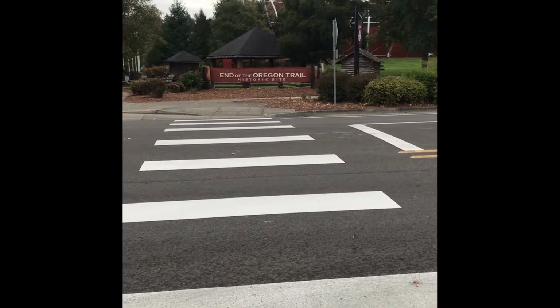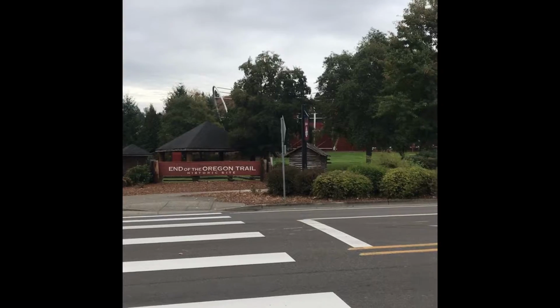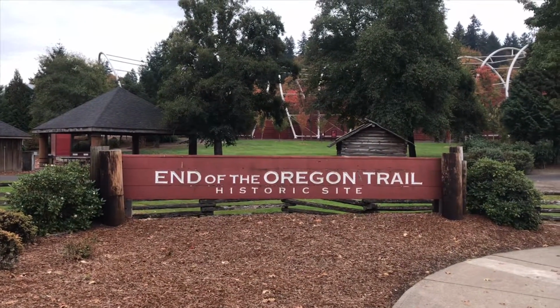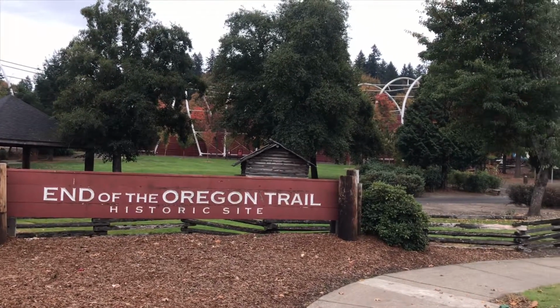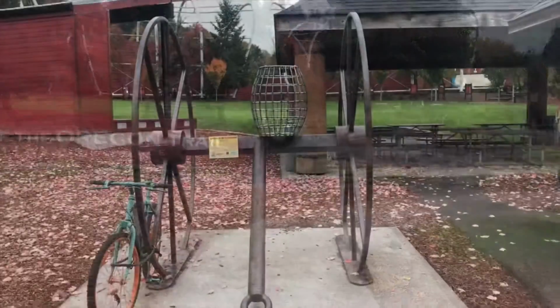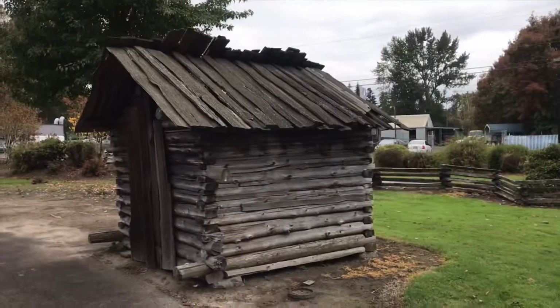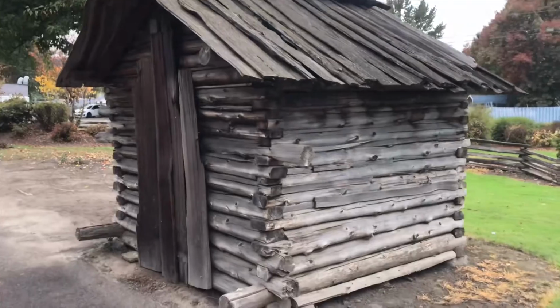Okay, that's the end of the Oregon Trail right there. We'll get a closer look. Between the years of 1840 and 1860, 500,000 settlers came over on a 2,170-mile trail. The trail started in Missouri and ended here in Oregon City.